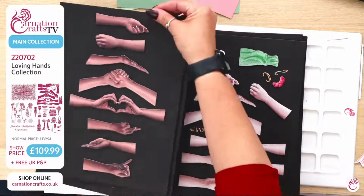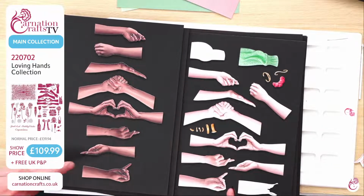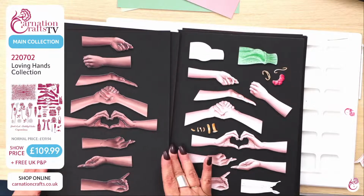I've got those upside down, which isn't helping anything at all. There you go. I was thinking, why is that love heart upside down? That's a bit like you when you're sipping your tea. When I'm sipping my tea, when I'm being a lady, which doesn't happen very often.